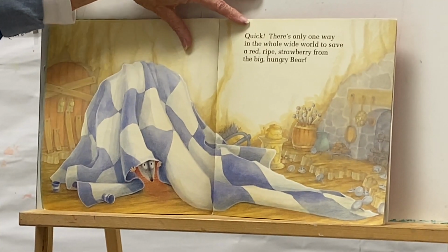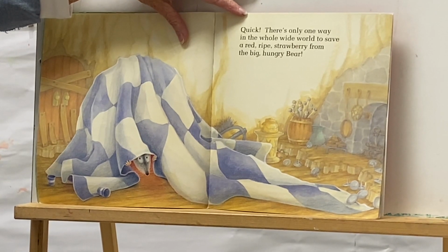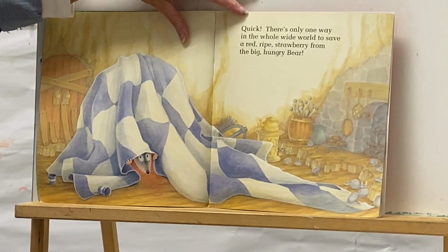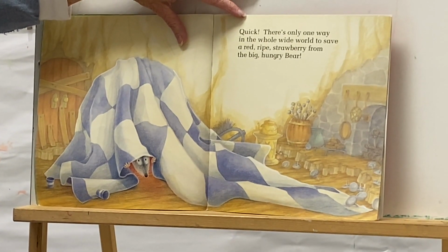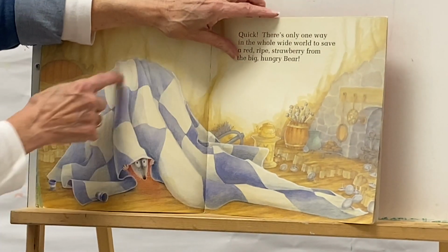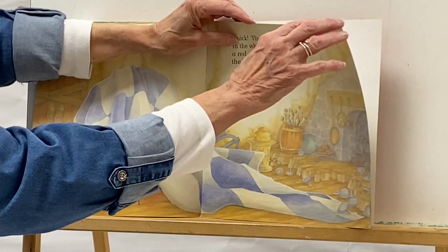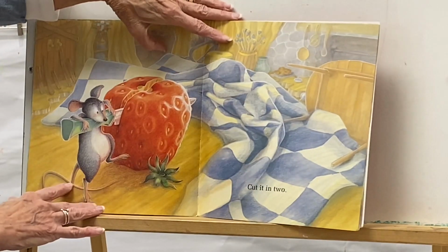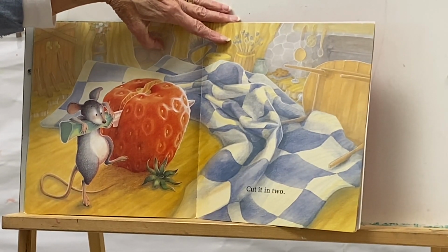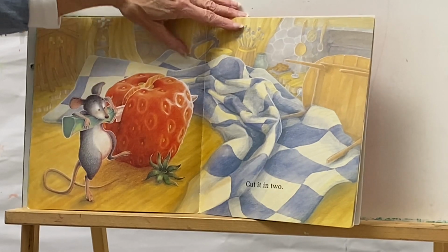Quick, quick. There's only one way in the whole wide world to save a red, ripe strawberry from a big, hungry bear. Do you think he's got it hiding under that blanket? He might. Cut it in two.